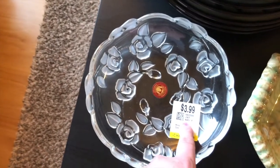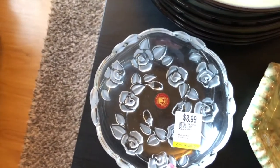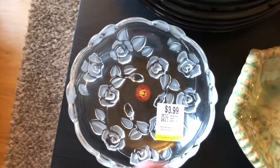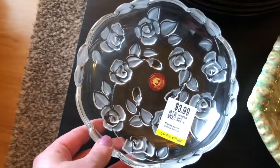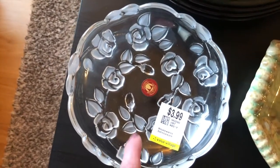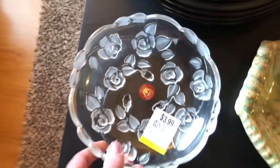It was $3.99, and actually we had a coupon as well. We had a 20% off coupon because we donated. So it would have been $3.99 minus 20% off, and they sold on eBay for about $20. Just a beautiful dish. I'm not quite sure yet if I'm going to keep this for myself or list it, because I really, really like it.